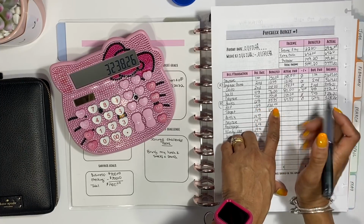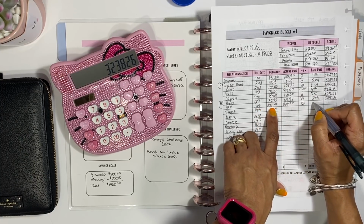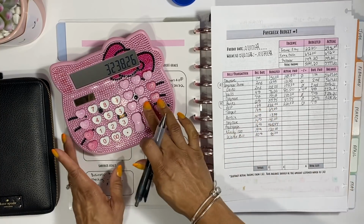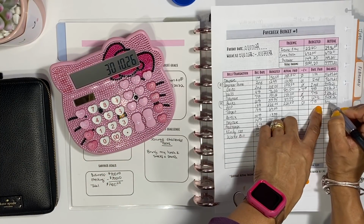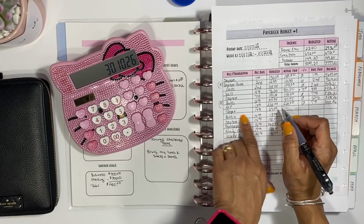Okay, so AEP, that is $228. No overage or shortage. That one was on the 7th, because that's when we got paid. So that's $3,010.26.